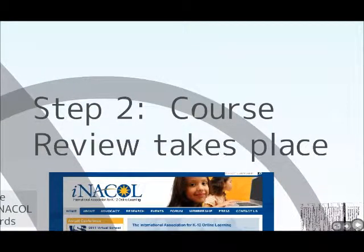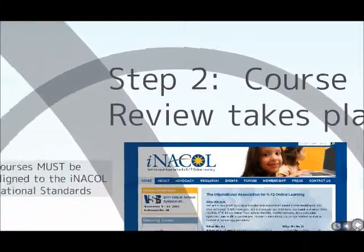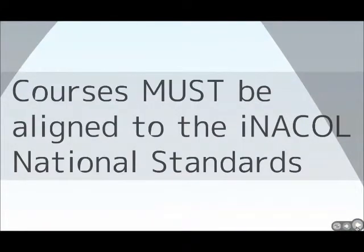Step 2. The course undergoes the review. Our reviewers will be using 2 main review instruments when reviewing a course. The first is the iNACOL National Standards Instrument, and the second is the TEKS Alignment Document. They will provide data and feedback on these 2 forms based on these 2 areas within your course.